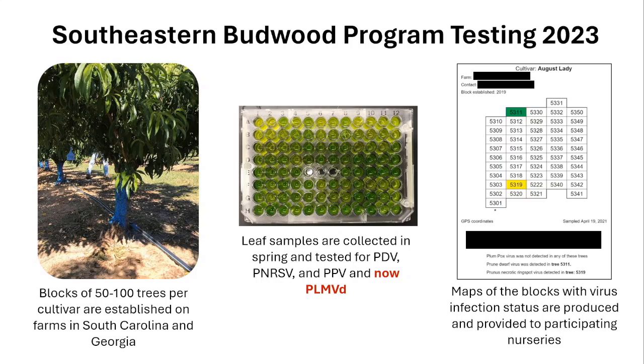When we get the results from the testing, we produce maps of the block. This is an example of a budwood block map, and it notes if there are any infected trees. Green is Prunedorf virus and yellow is Prunus necrotic ring spot virus. Then we tell the nurseries that they should stay away from those trees, because by far the most efficient method of virus dissemination is through grafting. If we can avoid that from the beginning, then you're at least starting off on the right foot.